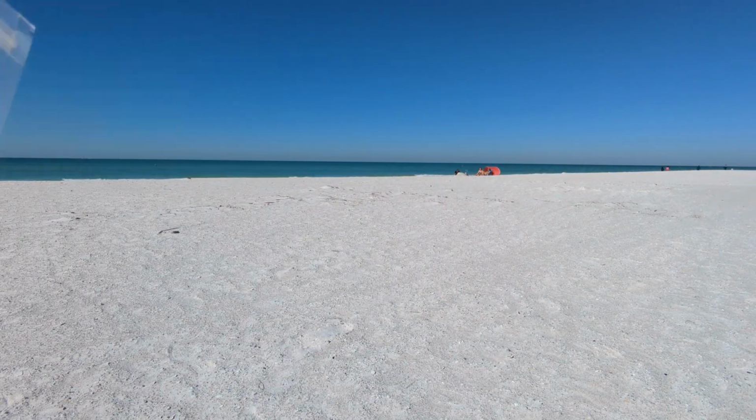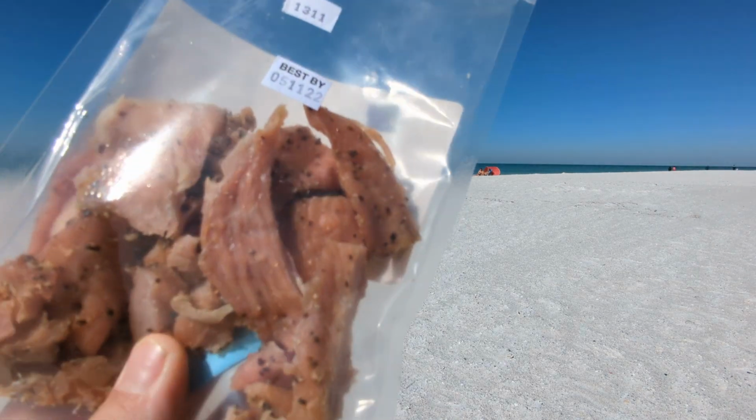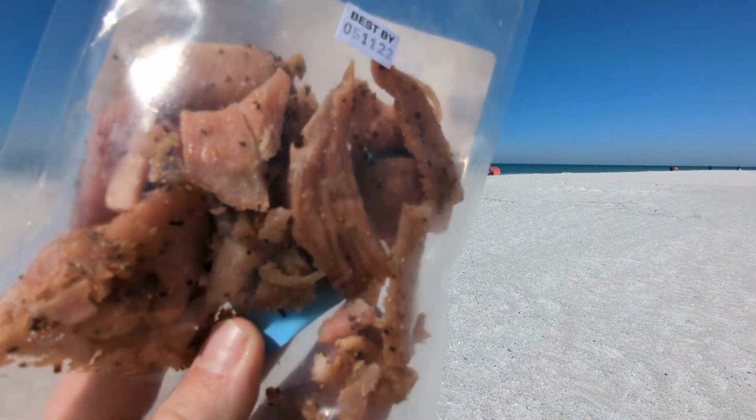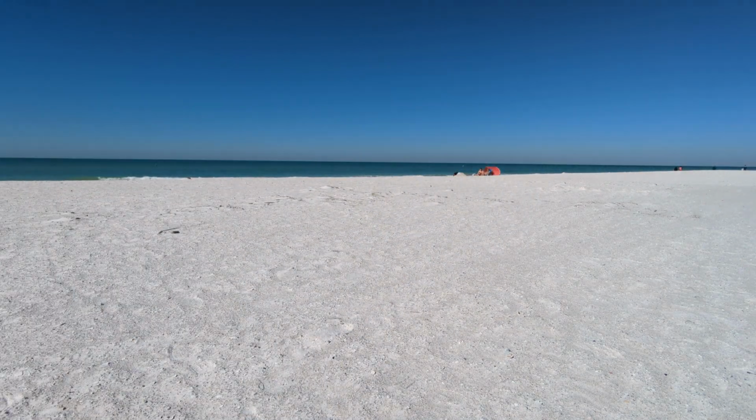I can't remember what I paid for this bag. 4 ounces. I think it was maybe like, I don't know. Maybe it was like 10 bucks. It wasn't much more than the beef or anything like that. It's about the same price.